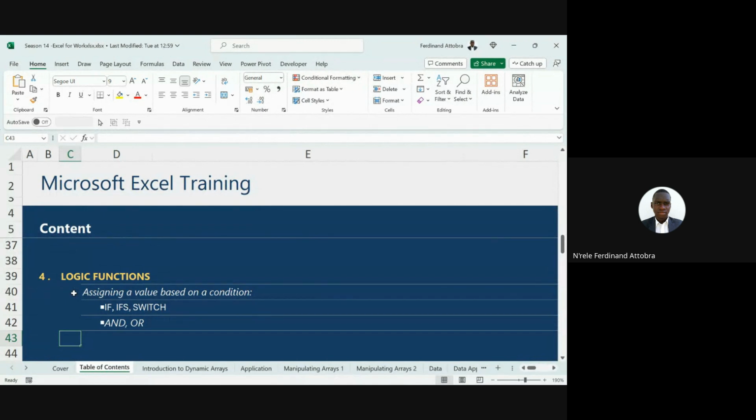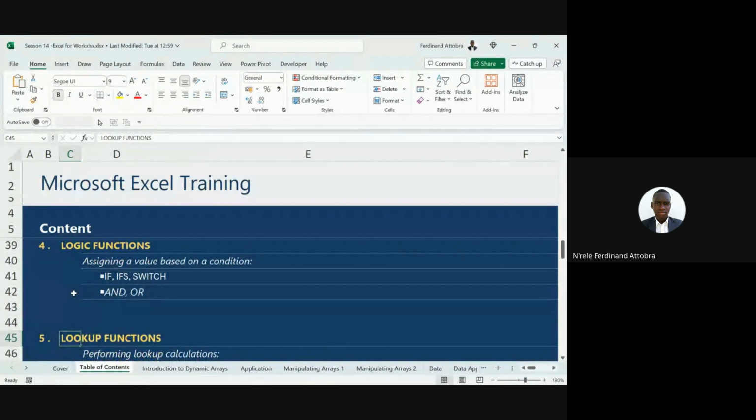I believe some of us know about if. Okay, so we want to introduce switch, that can be an alternative for if. And apart from that, we also have the ifs that we are going to learn. So how do we assign value based on condition?